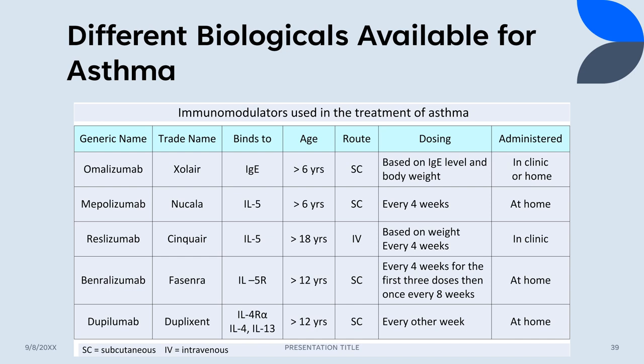And then some can be given in the clinic or at home. Obviously, IV is going to be in the clinic. But it depends on the educational level. It depends on the age of the individual, things like that, if they can do it at home or not.